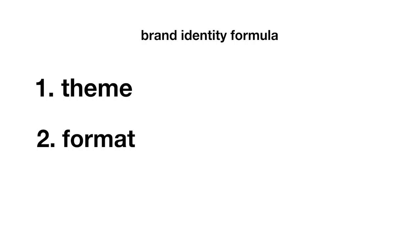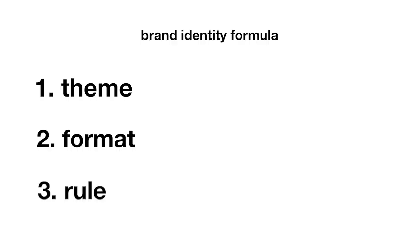What's your caption, what's your voice? How are you messaging yourself to be different than your competition? And the last thing, which is really important for me, is having a rule. What's your flow? It doesn't need to be anything strict, it's just what works best for you. So let's talk about the theme. How the heck do you come up with a theme? Because I have always had that problem.